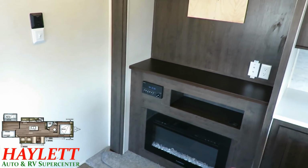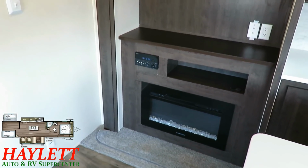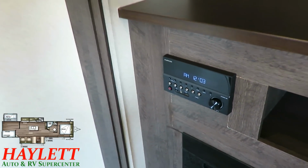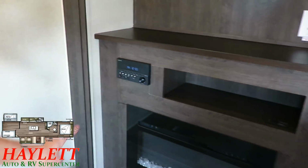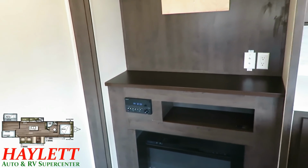Now down here, we've got a Bluetooth DVD stereo. And is that DVD? No, that's just Bluetooth. I'm sorry. Well, there, we learned something. However, you have an open pocket over here for entertainment expansion. A lot of folks aren't using DVD anymore.